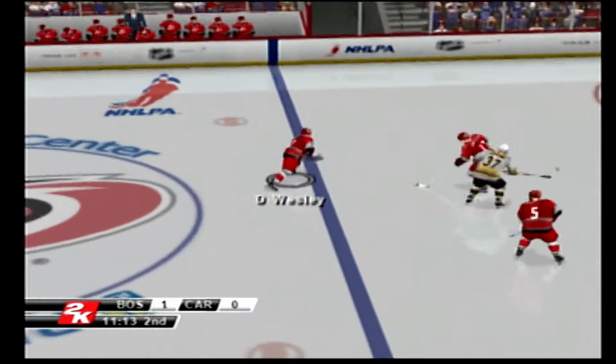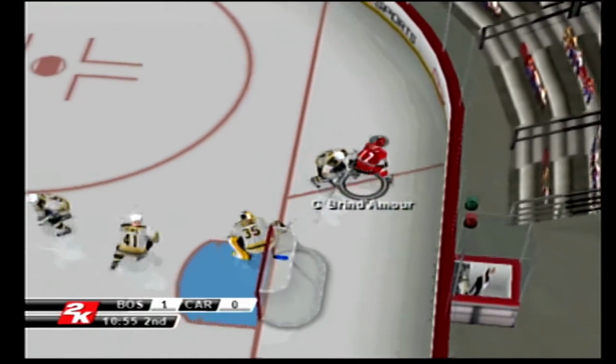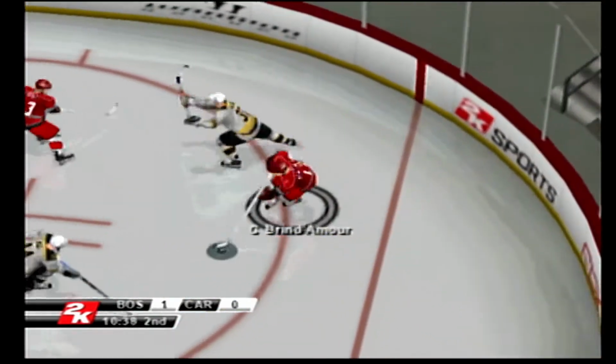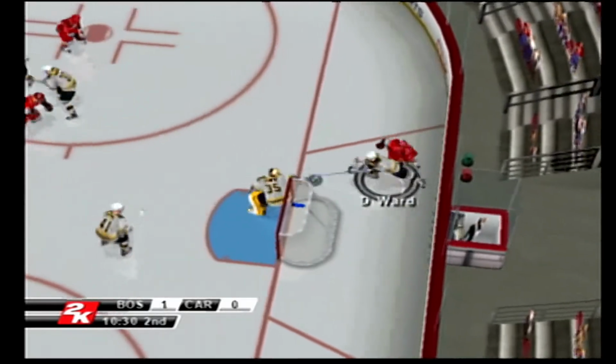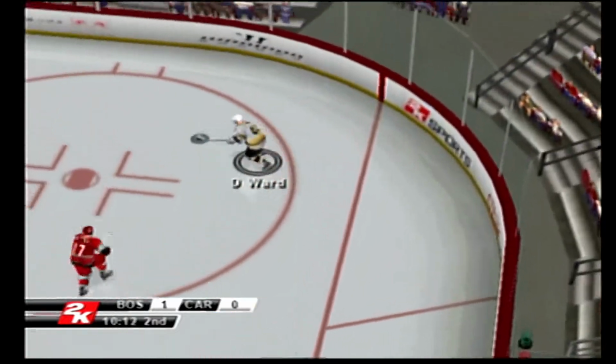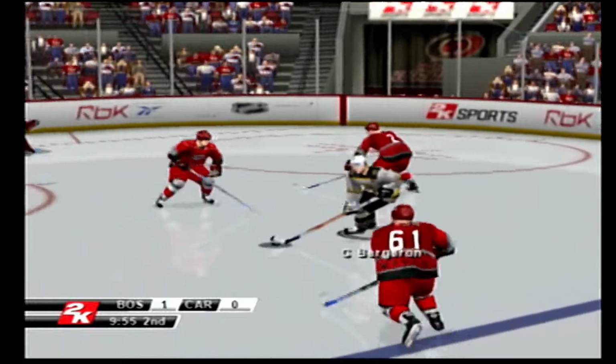The puck goes to the defenseman. Brindamore has the puck in the corner. From Brindamore over to Whitney. Along the... Oh, and Fernandez stops it. He got the blocker ready. Over to Ward. He feeds it up the right side. He's got it in the neutral zone.